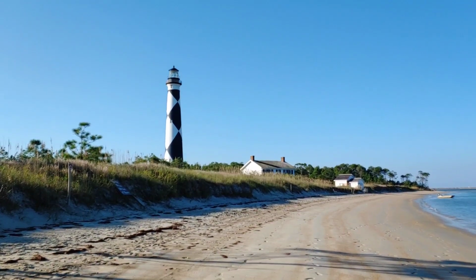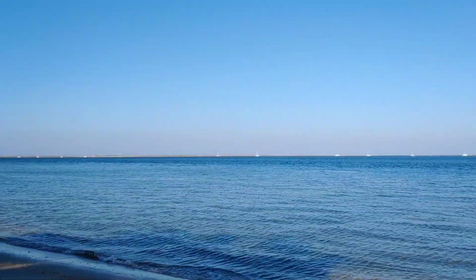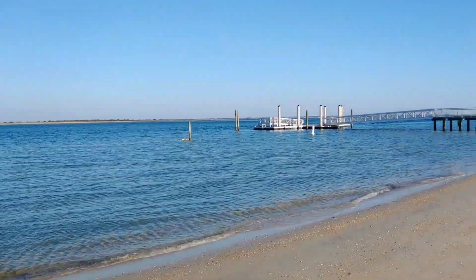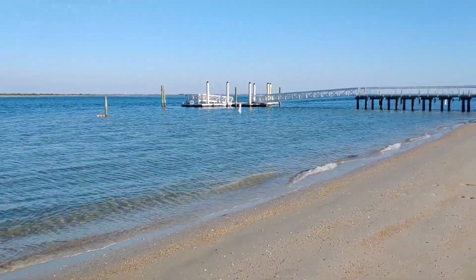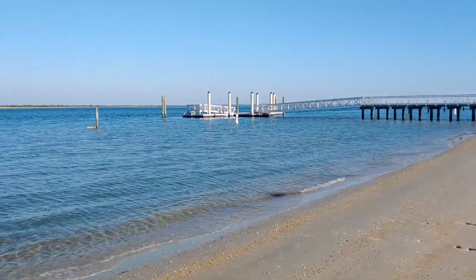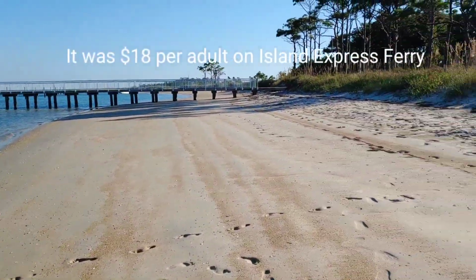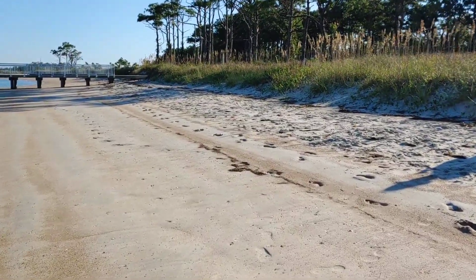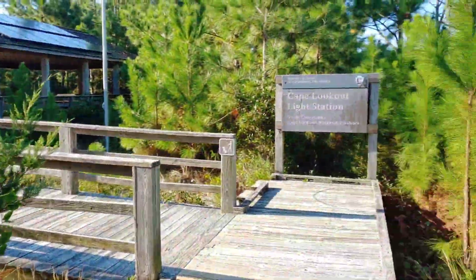Hello from Cape Lookout, North Carolina. One of the most beautiful places to come do an overnight camping experience if you don't mind roughing it. There are some facilities on the island, but you'd have to walk a ways to get to them, but it's not a big deal. This is where the ferry would let you off, and you would just walk right up this little walkway, and I'll show you once we get up there what you do then. So you'll be coming from that direction and you'll just come right up here.